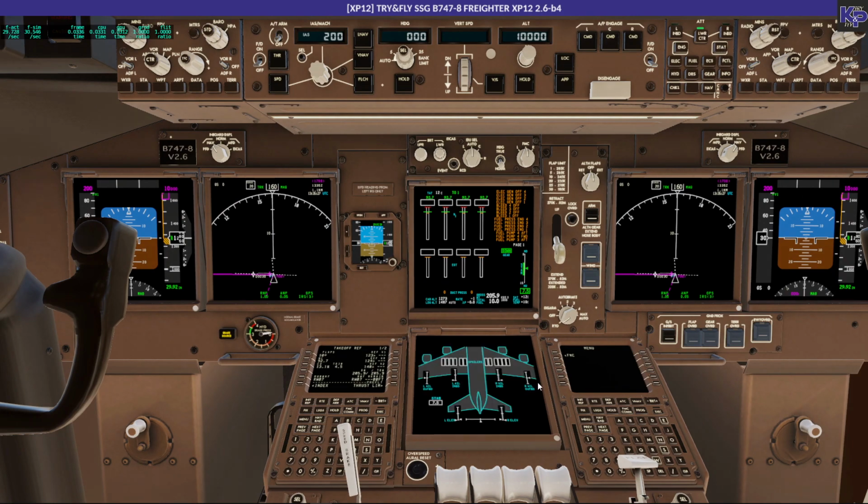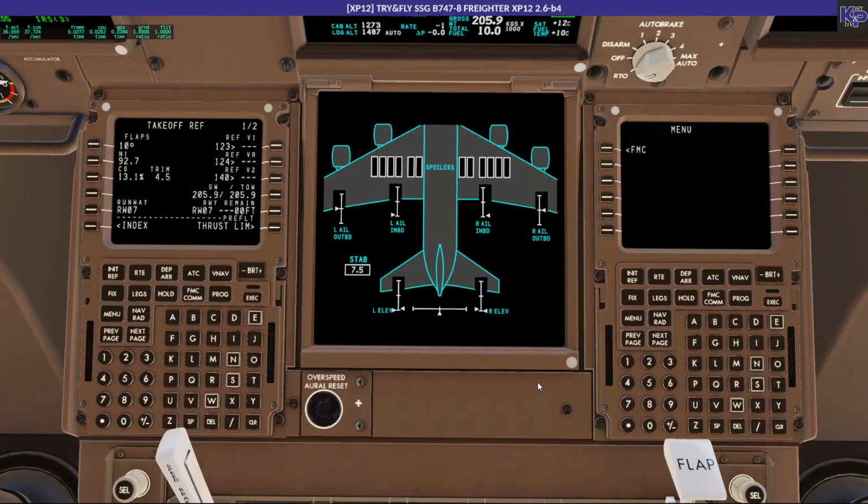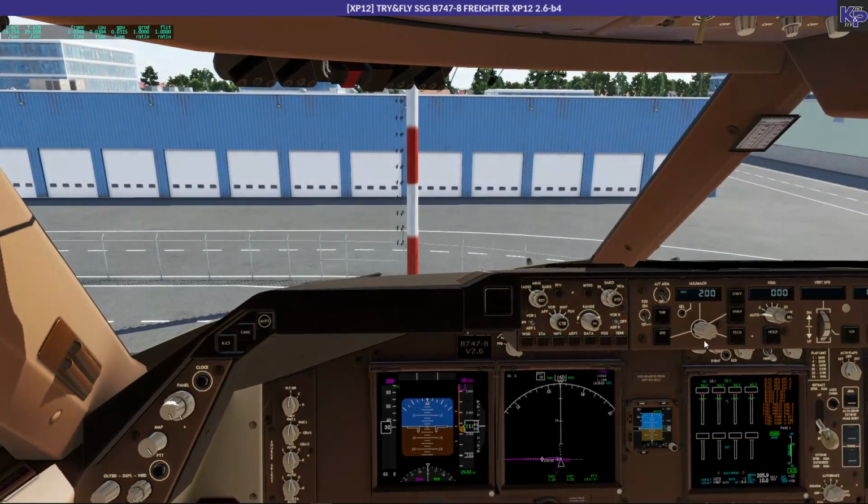To the flight controls page and reduce the stabilizer trim or elevator trim to 4.5 for takeoff. I've done that. Okay, that gives us 123 V1, 124 VR, 140 for our departure. This one does not put in these values, so you have to do it yourself.